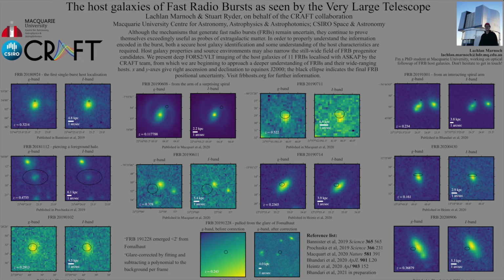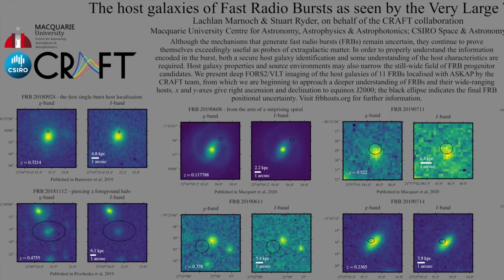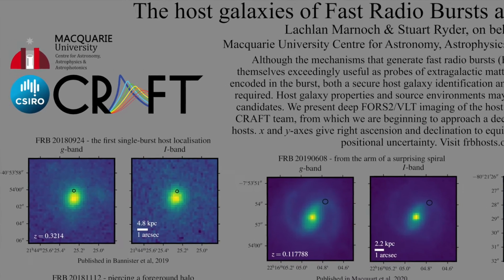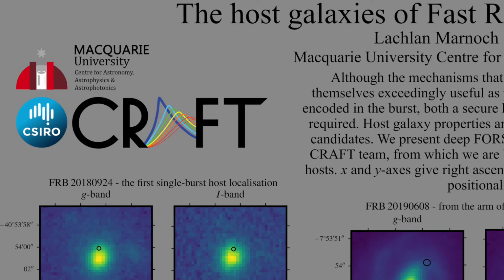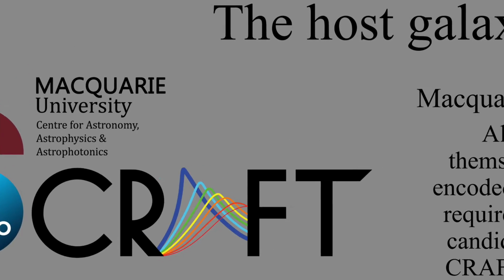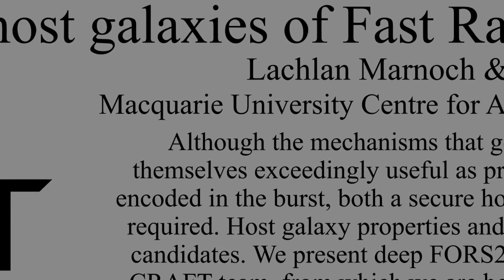The host galaxies of fast radio bursts as seen by the Very Large Telescope. My name is Lachlan Marnoch, and I'm a PhD student at Macquarie University. My supervisors are Stuart Ryder, Richard McDermott, and Elizabeth Mahoney, and I am working on fast radio bursts with the CRAFT team. Fast radio bursts are bright, brief radio pulses from other galaxies.